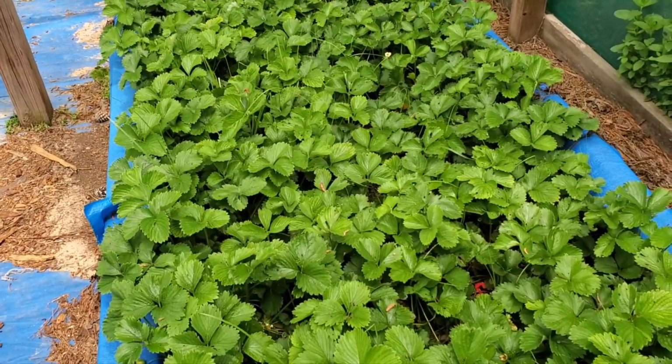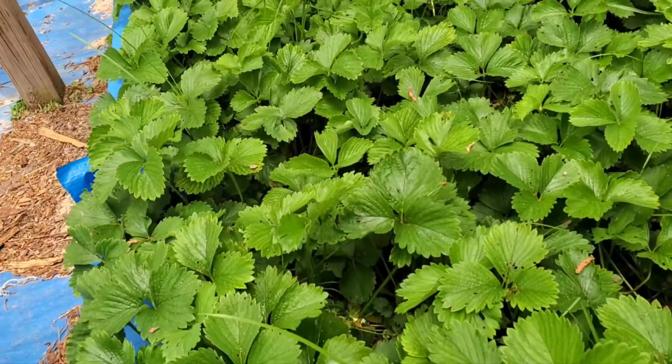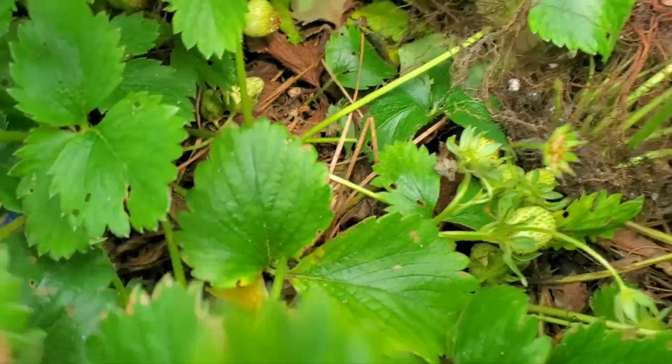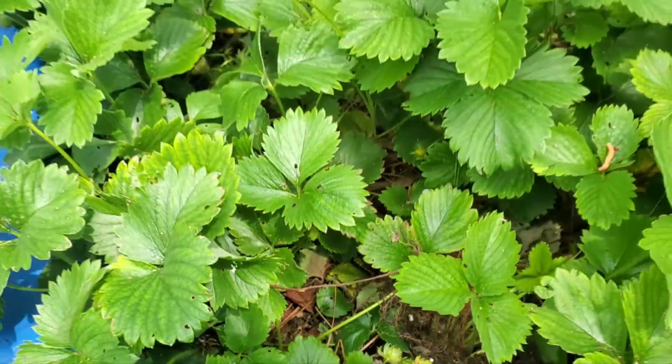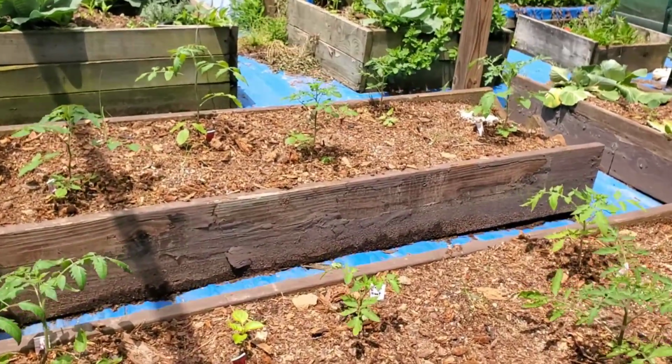Here's an update on the raised beds. I wanted to show y'all my strawberries. Quite a few of them. They're doing good. And then Tim built me 3 more raised beds.